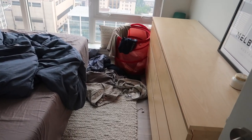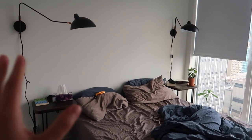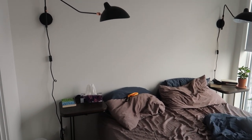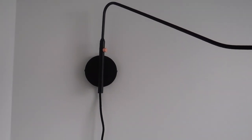Also, we have our dresser here. I need to fill this up with things. Very far from my vision of what I hope it will be, but we are getting there and that's what's really exciting. I also wanted to give you a closer look at these lamps because I think they're really beautiful.